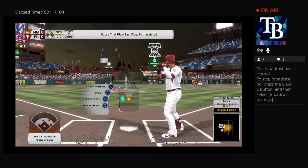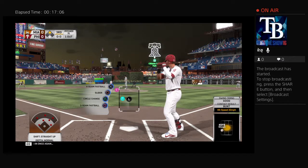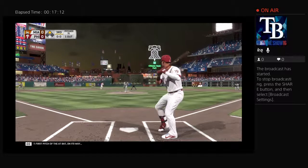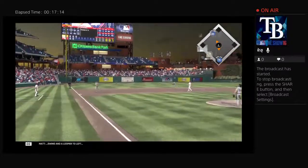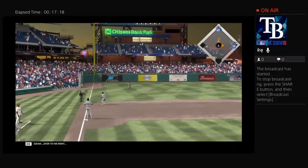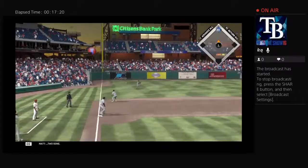Now batting, riding in once again, Cesar Hernandez. 0 for 1 here in the early going. First pitch of the at-bat on its way. Swing and a looper to left. Ozuna over to his right. 2 gone.